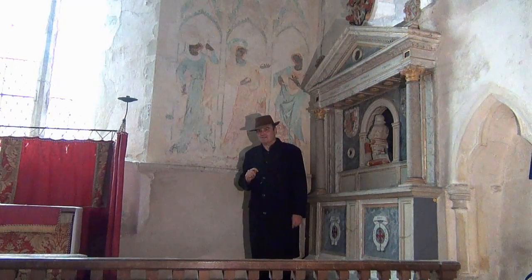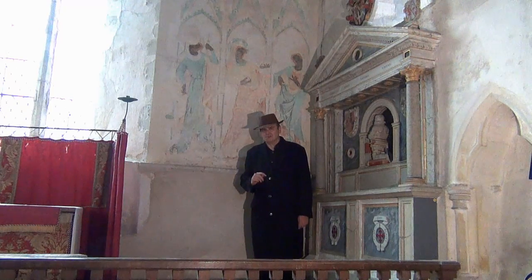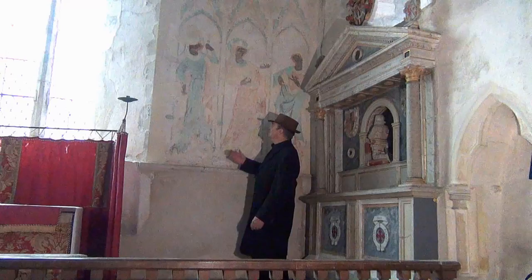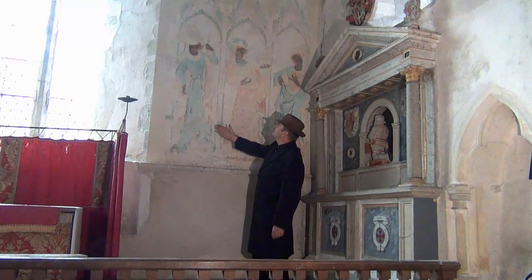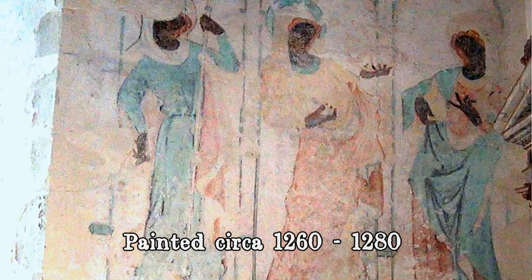But having set that to one side, this is still a fascinating capture of three famous saints which would have been really pertinent to the period in which they were painted. And the first one here is St Margaret, who's actually spearing a dragon.